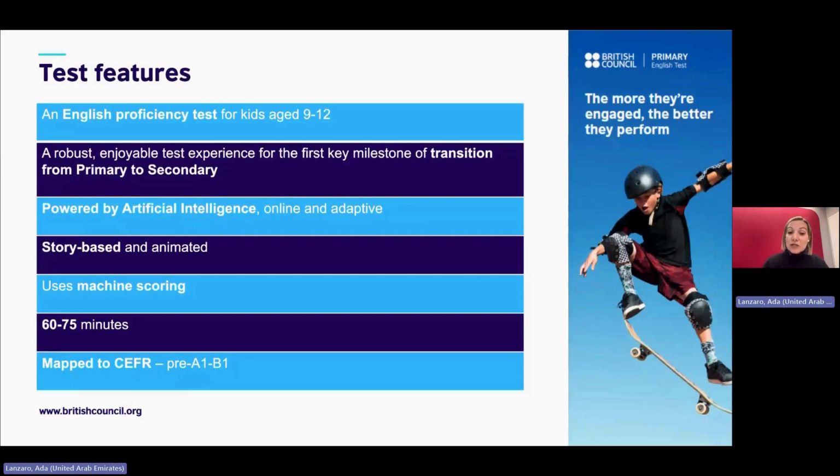And we wanted to utilize new technologies for this test so that we would really get the benefits of these new technologies. The test is powered by artificial intelligence, which means that it uses machine scoring to give students an accurate, bias-free, and fast result on their performance. The test is available online and is fully adaptive, meaning as students go through the questions, the level of complexity of these questions will adapt to the level of the student based on the responses that they give.